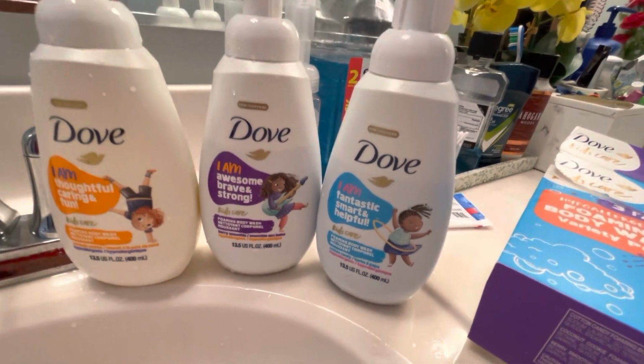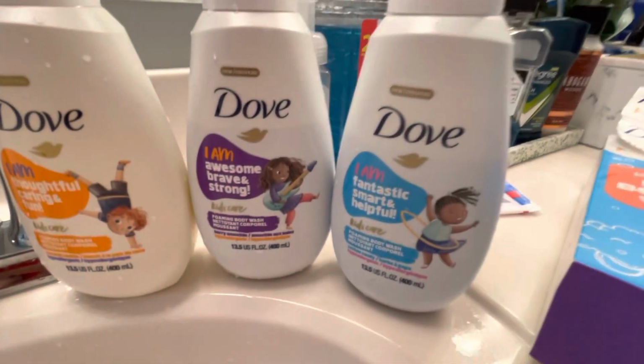Hey, look, it's kind of like a volcano. Volcano. She said it's a volcano.